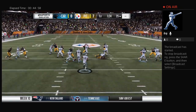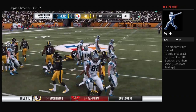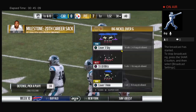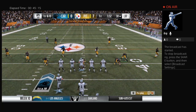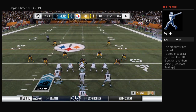More now on the return. And he breaks it all the way out to the 38-yard line. Great return. Carolina Panthers coming out here, and they're 6-2 right now. They've won three in a row. You've been talking about them with me off air, Charles. You really like where this Panthers team's at right now.